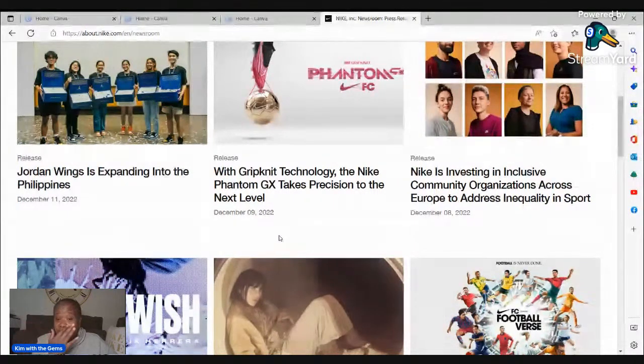Now, with Grip Knit technology, I have no clue what that is, but guess what I'm going to do? I'm going to Google it to figure out what that means for this company, right? With Grip Knit technology, the Nike Phantom GX takes precision to the next level. Listen, got me interested. I will be checking this out later and then maybe putting that as one of my reasons why I want to invest more or invest less. It's up to you, based on your goals and your objectives, what these news stories from the horse's mouth mean for you in your investment journey.